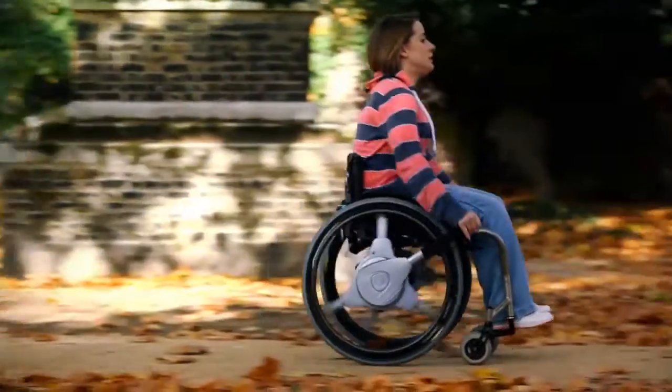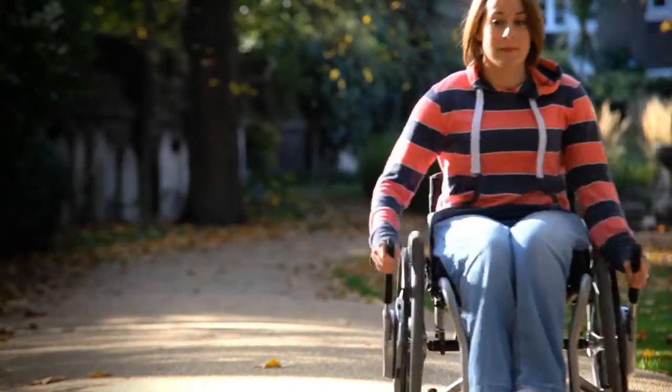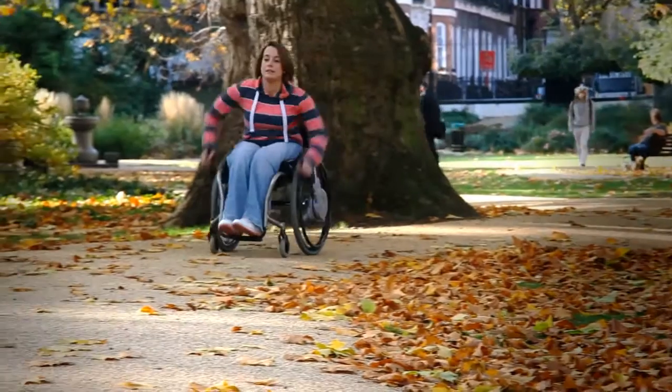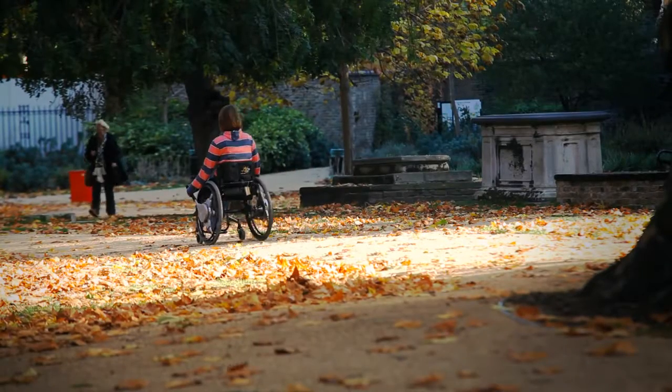Compared to standard traditional rim-propelled wheelchairs, lever-based propelled wheelchairs are associated with a reduced heart rate, reduced oxygen uptake, and reduced energy expenditure during propulsion. This means that NuDrive has the potential to allow people to function at a level at which they were not able to function before.